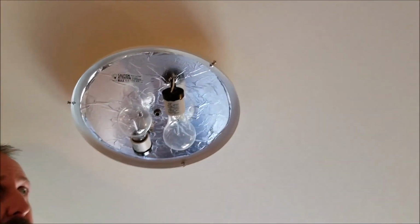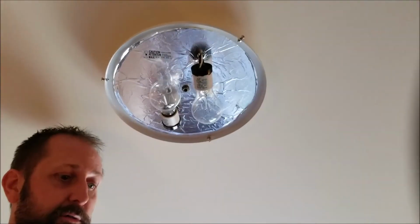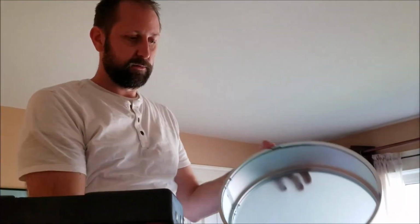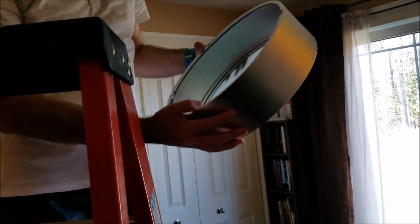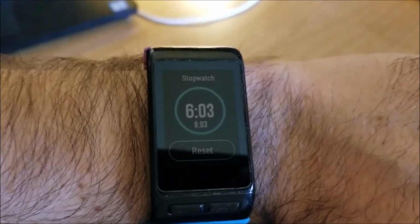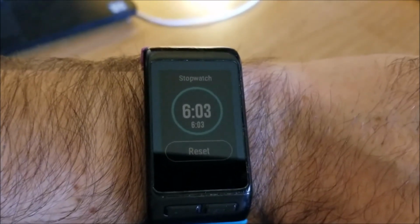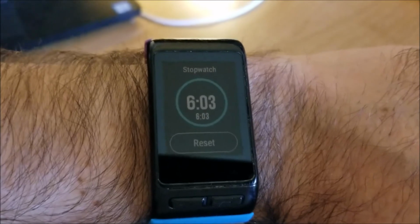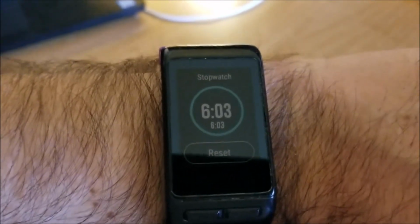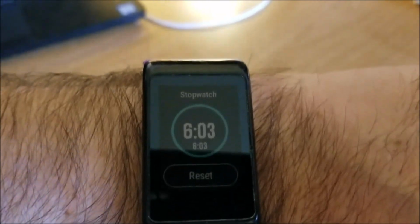And as I predicted, there's incandescent bulbs in there churning out way too much heat, and a little spider. Oh, he's gone now. Roomba will get him. Well, six minutes. It was a little less because we didn't stop recording, but six minutes. So maybe it wasn't the highest level puzzle that there was.